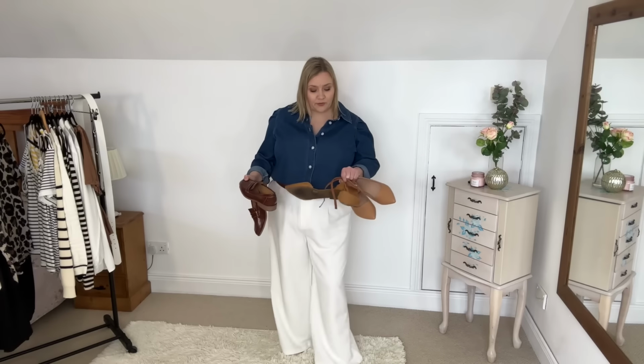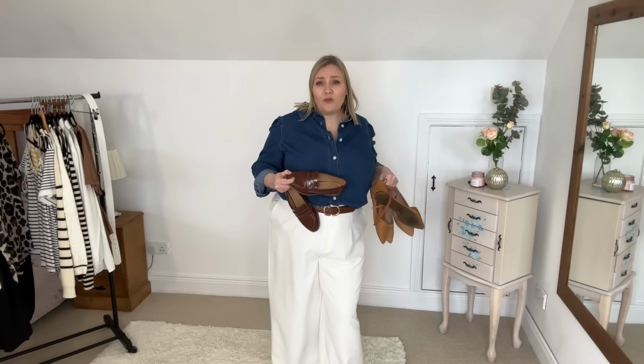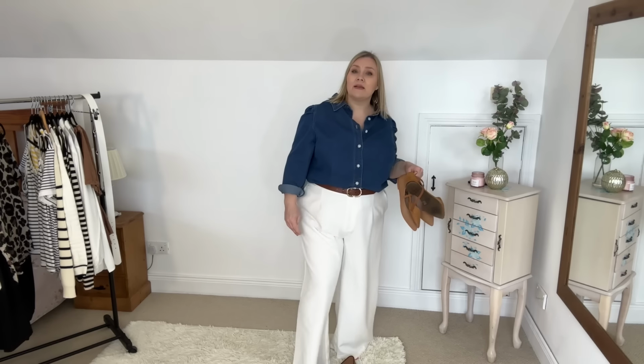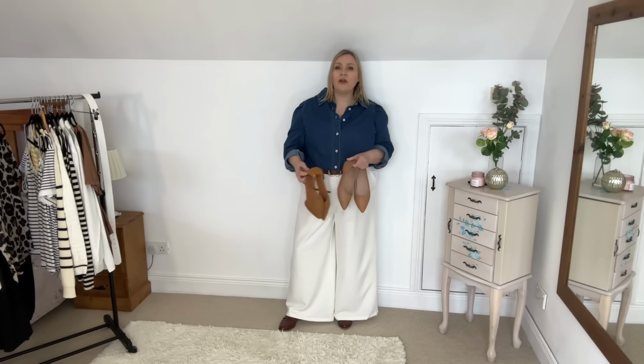Now I picked a few different ones. Let me just show them to you up kind of close. A little flat ballerina. These ones are also very flat, but they're like straw. And then I picked a loafer. And I've gone for these because I want to match the belt. But the loafer is really the best one color-wise. Let me show you. What do we think of that with the loafer?